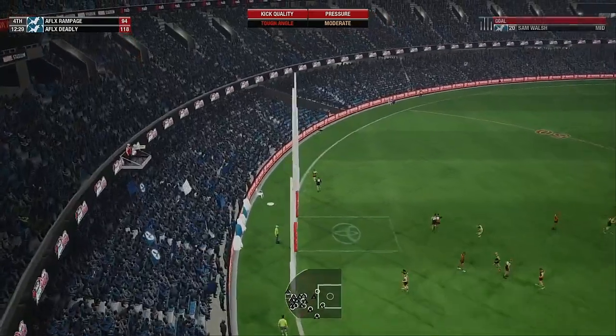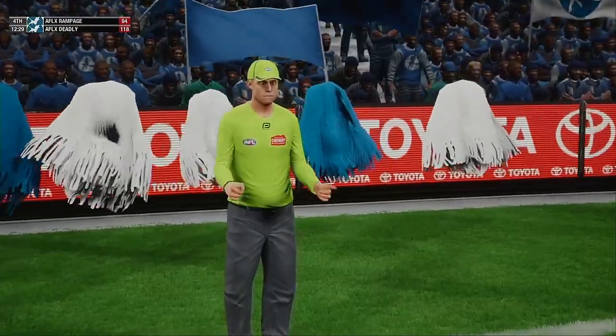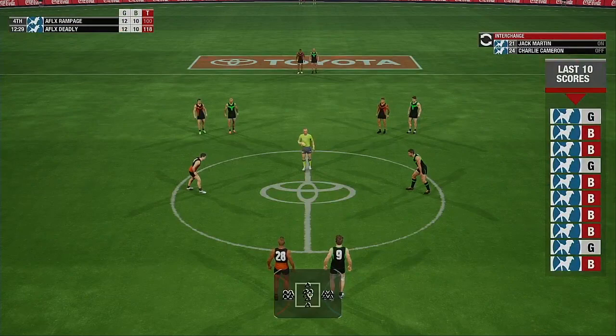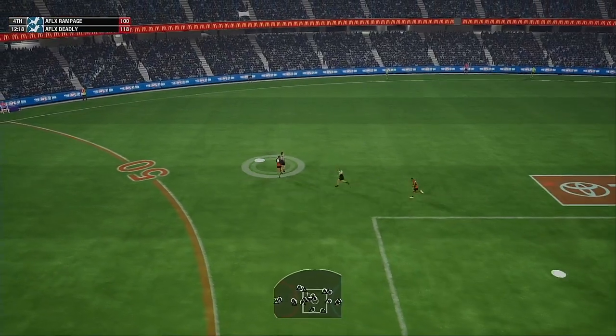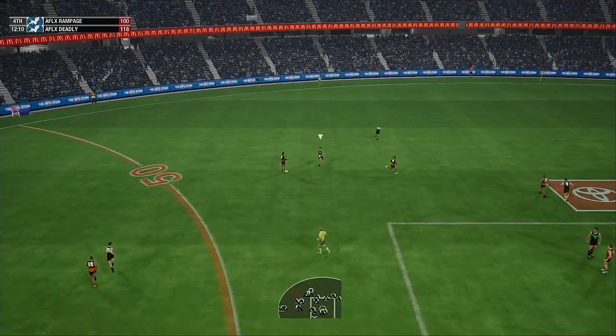Walsh slams it towards goal. He bangs it through. Puts his second on the board. Smiles all round. They're having a run for the lead now. Back in the middle now. The visiting team needs to do a better job and gain more clearances at the moment. They're getting beaten in the contest and it's affecting the scoreboard.